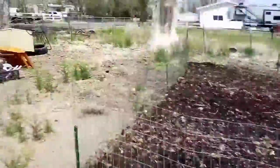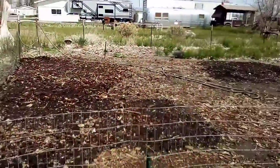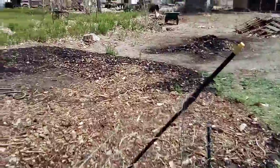Sorry, I have to watch the dog. Come on, over here. Where's the dog? She's not allowed near the road.